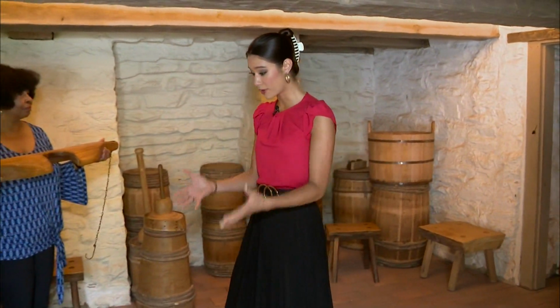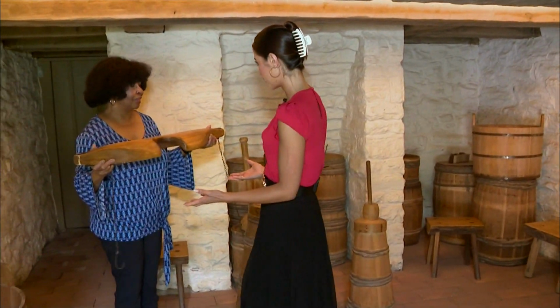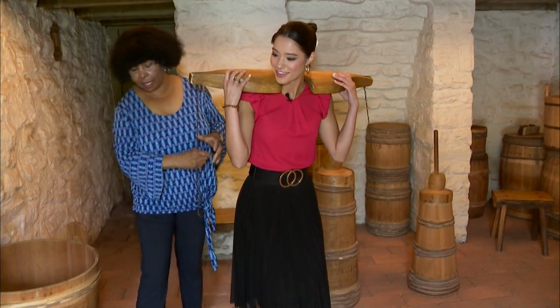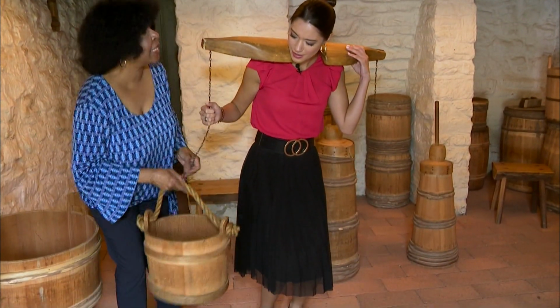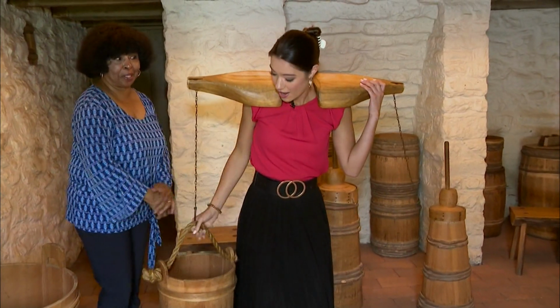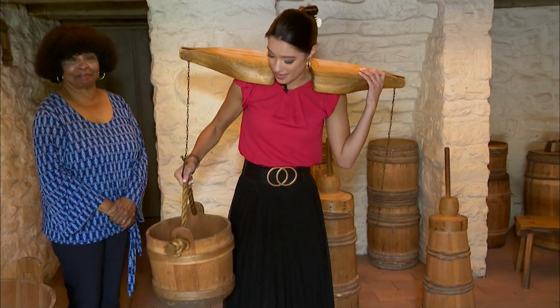Enslaved women used to milk about a dozen cows, then bring the milk here to the dairy room, right, Brenda? Correct, and they would do that by using a yoke. Oof. And on each end of the yoke would be a pail of milk. That's heavy, and you have no milk in your pail. Oh my goodness, that is heavy-duty work.